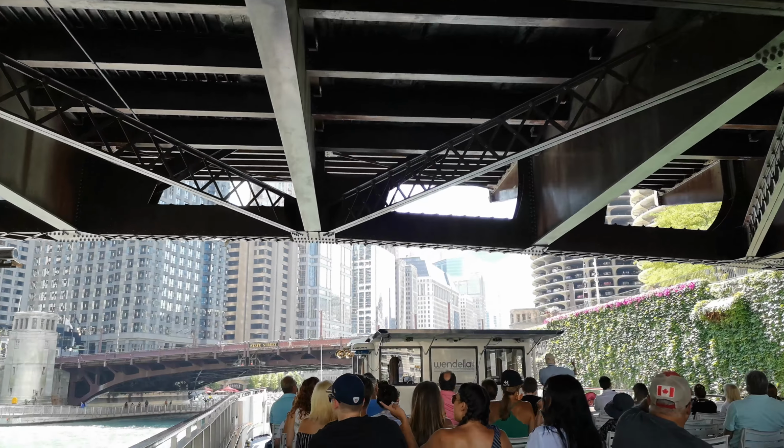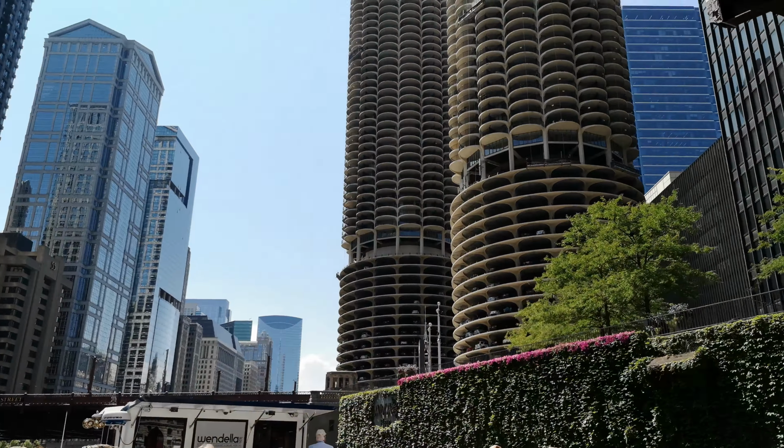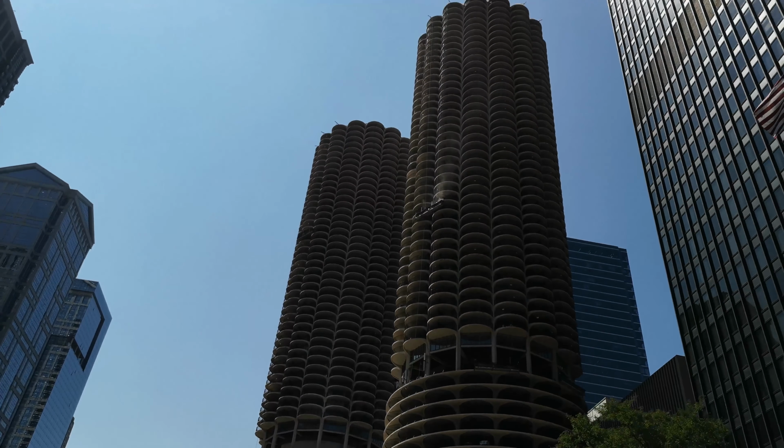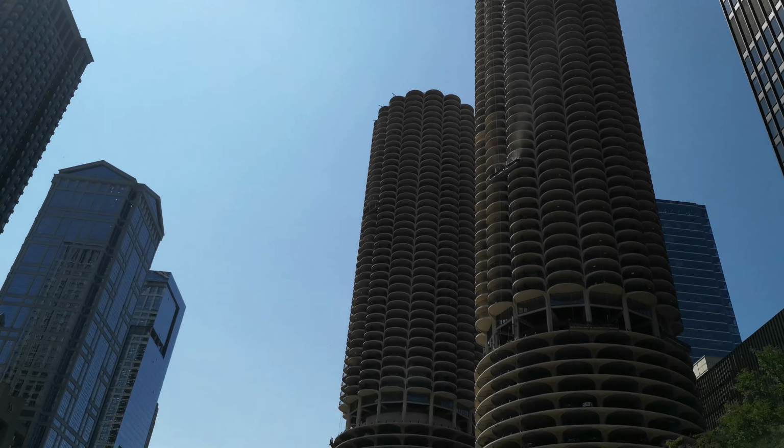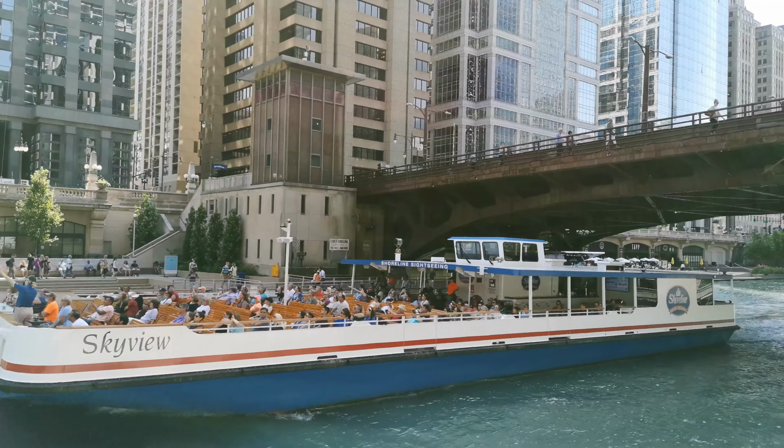And now to your right are the twin towers known as Marina City. These were designed by Bertrand Goldberg, who was a student of Mies van der Rohe. Bertrand was very much a pioneer, as this was the first residential tower coming to the Chicago River back in 1964, and much of his work was on nature.